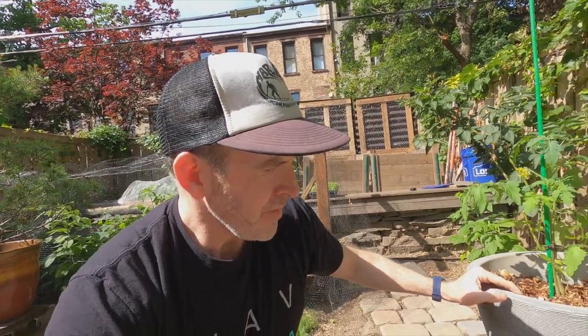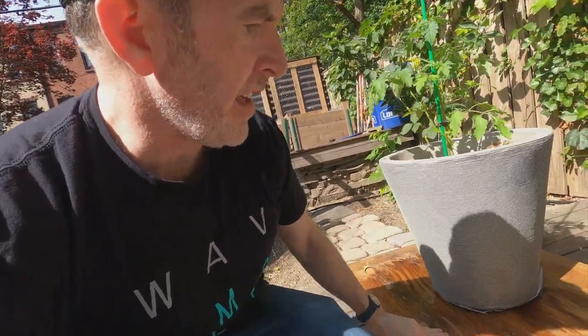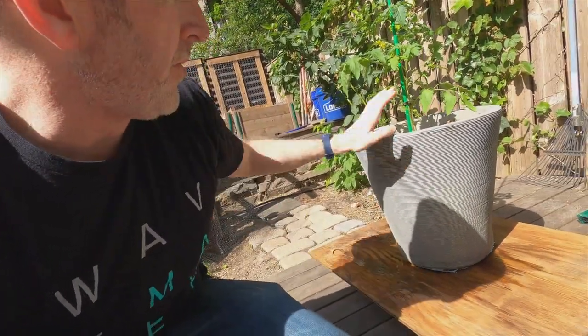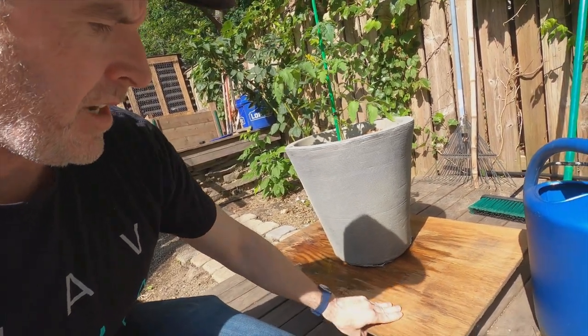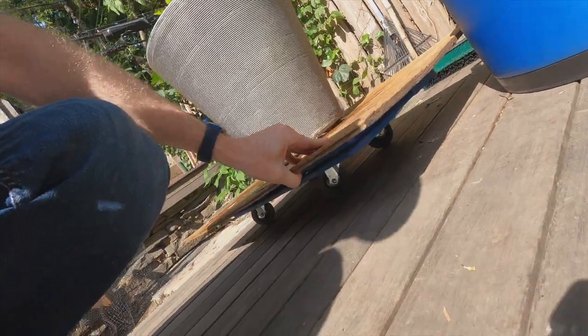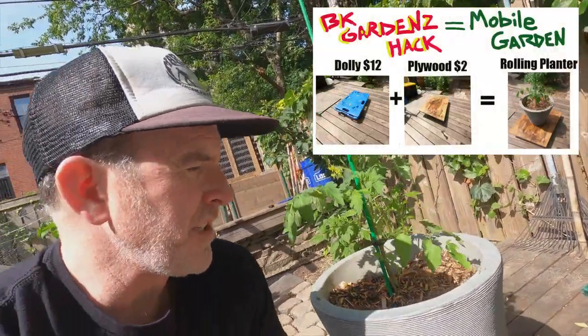My hack for 25 bucks that has worked really well over the last 3 years is putting my planters and pots on a simple plywood with a dolly underneath. This is super easy, makes it easy to move.